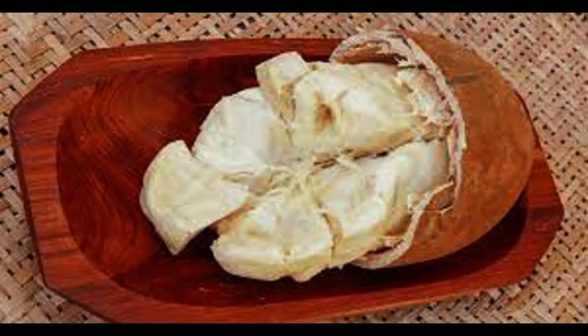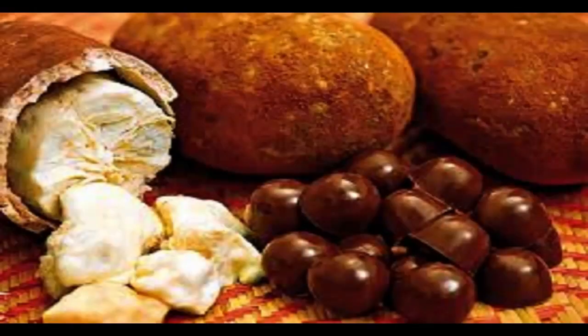Kupwaku butter. Kupwaku butter is a triglyceride that has a balanced composition of saturated and unsaturated fatty acids, which gives the product a low melting point, approximately 30 degrees Celsius, and the appearance of a soft solid that melts quickly when in contact with the skin. Kupwaku butter is widely used in the production of cosmetics.